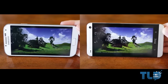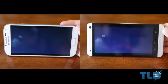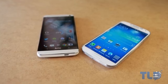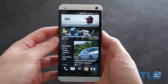So now that we've taken a look at most of the hardware, let's go and take a look at the software, and this is where the Galaxy S4 really separates itself from the HTC One. Out of the box, the Galaxy S4 is rocking Android 4.2.2, whereas the HTC One is rocking 4.1.2, and even though the Galaxy S4 is rocking a more current version of Android, neither of these are like stock Android at all. I actually really did like Sense 5 on the HTC One.